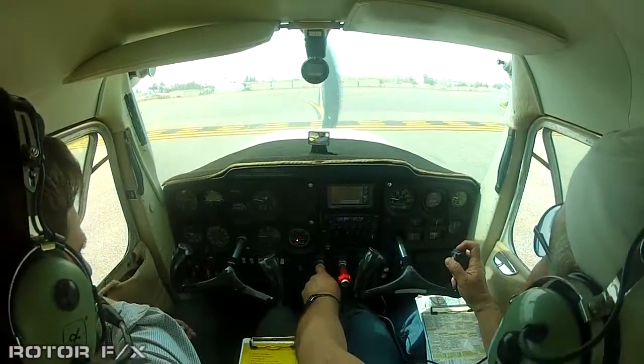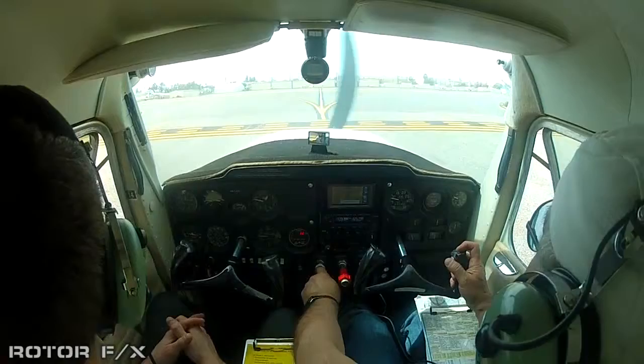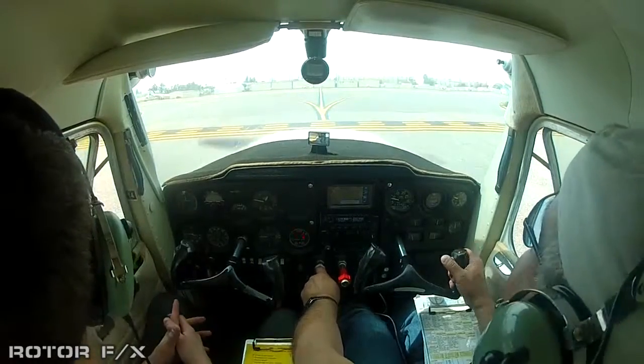Van Nuys Tower, Cessna 61 221, holding short of runway 16 left, 16 right, cleared over 16 left.